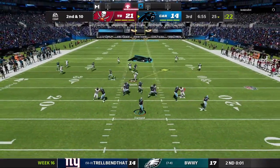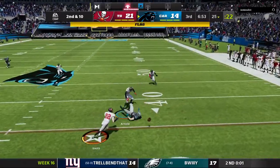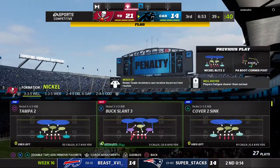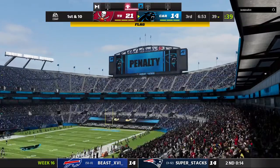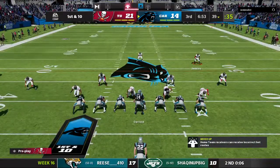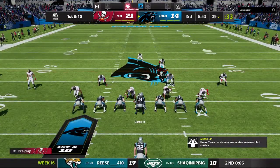On 2nd and 10, Darnold. And that'll be incomplete. We do have a penalty flag down, however. Let's see what that's about. So from the 39 now, they'll come up on a 1st and 10. He was trying to find his tight end, Dan Arnold.